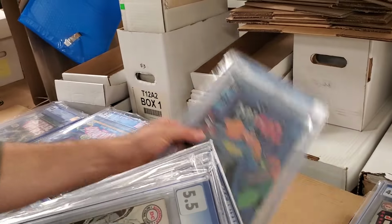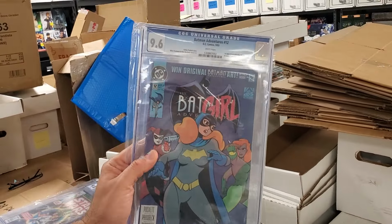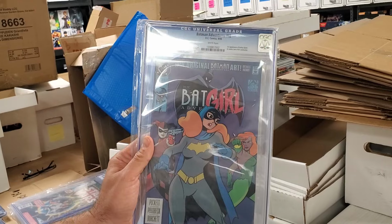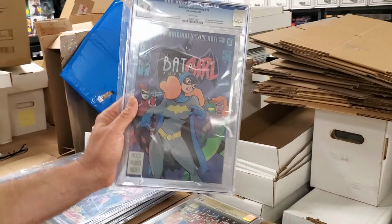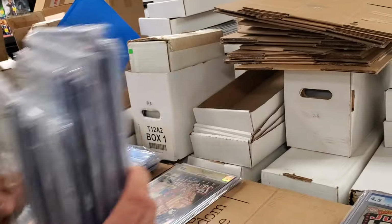Then we got one of the best modern books of all time, First Harley Quinn, who's become one of the top modern characters, 9.6. Awesome book. This is a great pile.